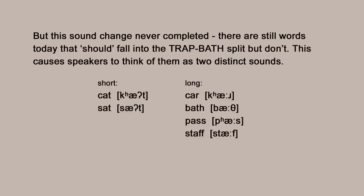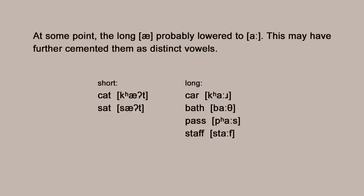At some point, this a quality would have lowered. Cat, sat, but far, bath, pass. It's not clear when this lowering happened, but it could easily have happened by 1700. And at this point, because the split was incomplete, there were probably two separate phonemes emerging. You couldn't completely predict from context which sound would be used. Speakers were starting to think of the two vowels as two distinct speech sounds.